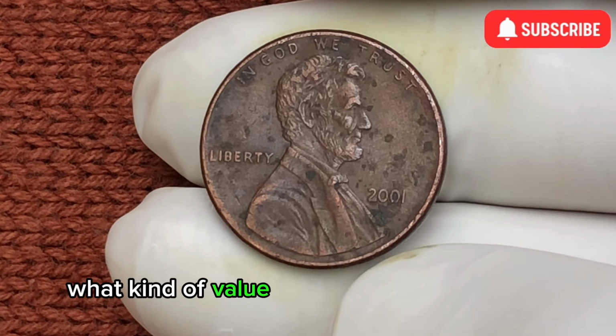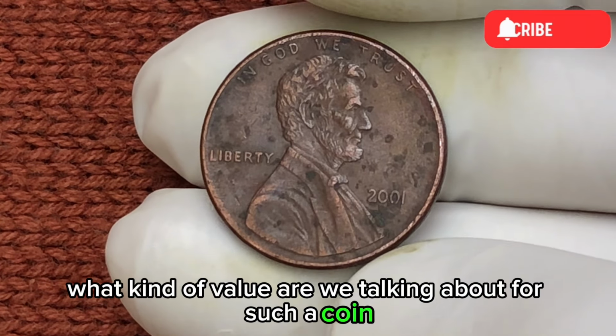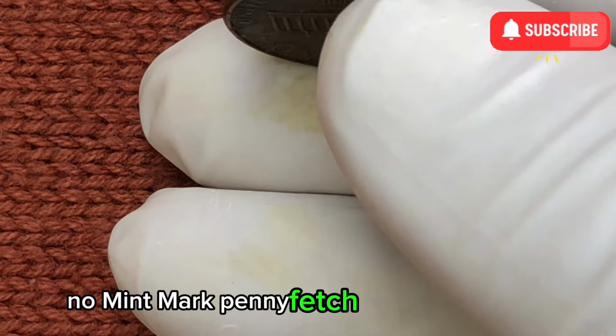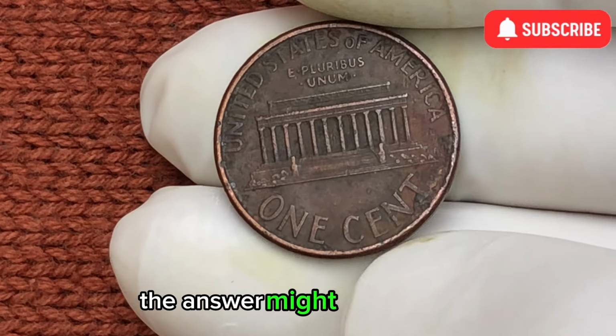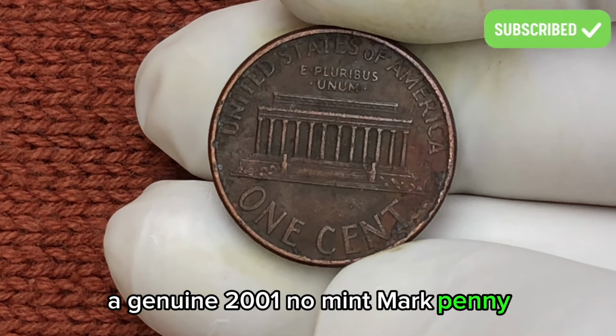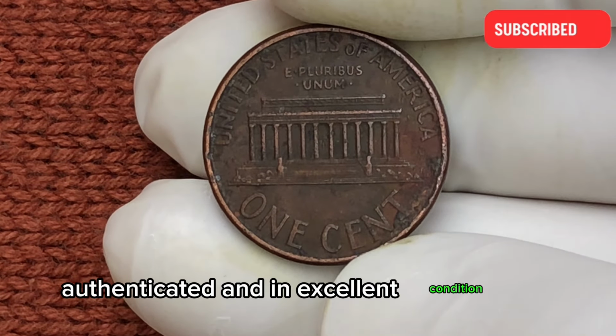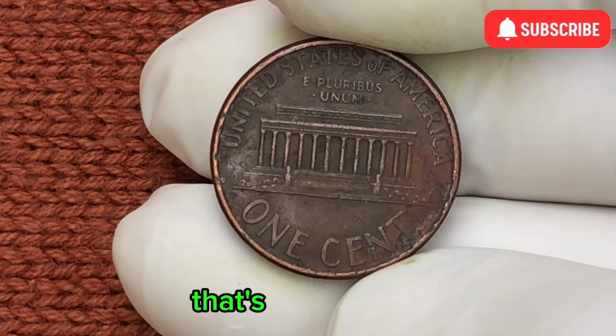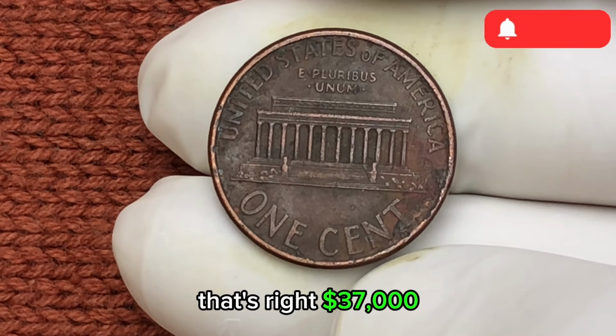So what kind of value are we talking about for such a coin? How much could this rare 2001 no-mint mark penny fetch in today's market? The answer might surprise you. A genuine 2001 no-mint mark penny, authenticated and in excellent condition, can be worth up to $37,000. That's right, $37,000 for a single penny.